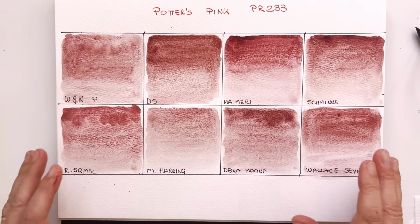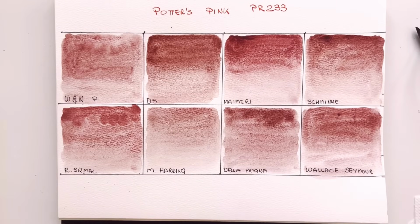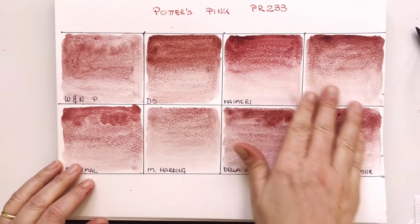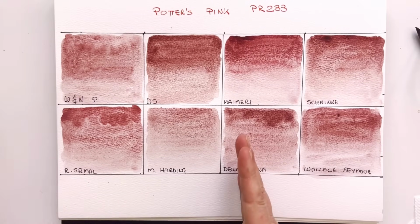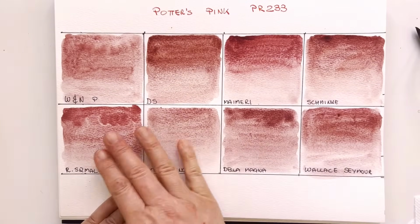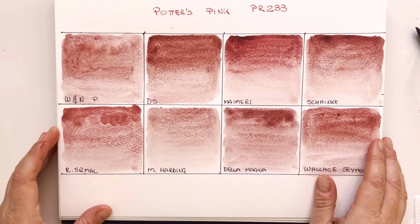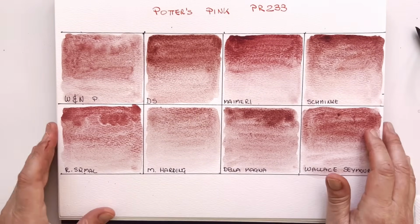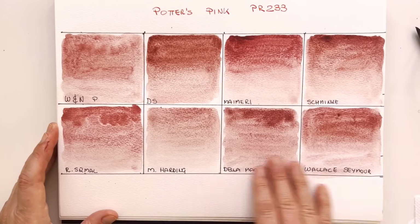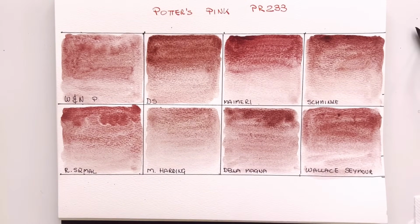It's such a charming, fascinating pigment, historic yet contemporary. There's a lot of hype about Potter's Pink. Everyone likes it. So it's contemporary, but at the same time it's a historic pigment. From what I see, just pick whichever is less expensive, more convenient, or whatever brand you like. You cannot go wrong with Potter's Pink.